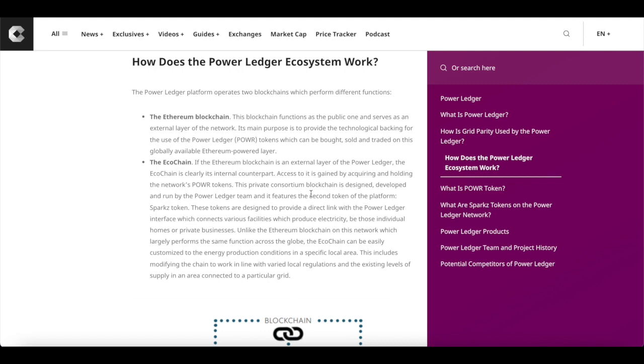Next up is the Eco chain. If the Ethereum blockchain is an external layer of the Power Ledger, the Eco chain is clearly its internal counterpart. Access to it is gained by acquiring and holding the network's Power token. This consortium blockchain is designed, developed, and run by the Power Ledger team, and it features the second token of the platform, Spark token.